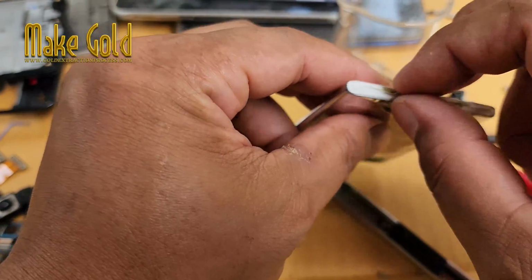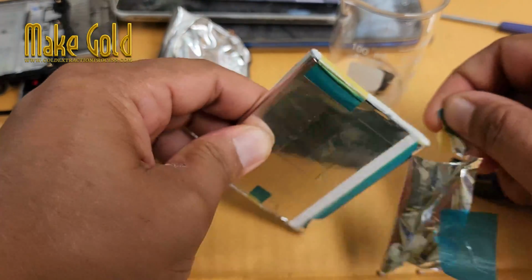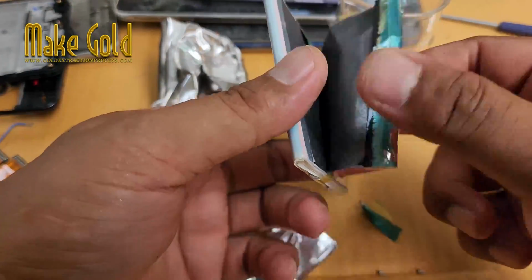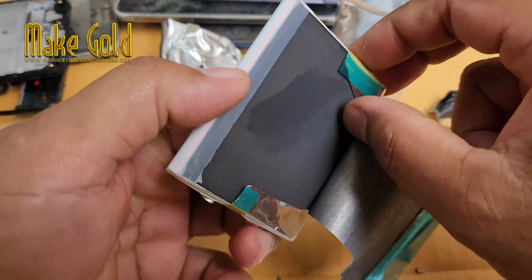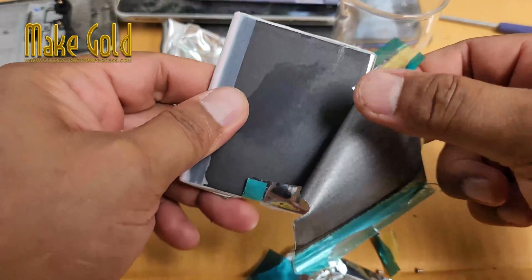Mobile phone batteries are typically built using lithium-ion or lithium-polymer technology. These batteries consist of several key components that work together to store and release electrical energy. Here's an overview of the basic structure of a mobile phone battery.